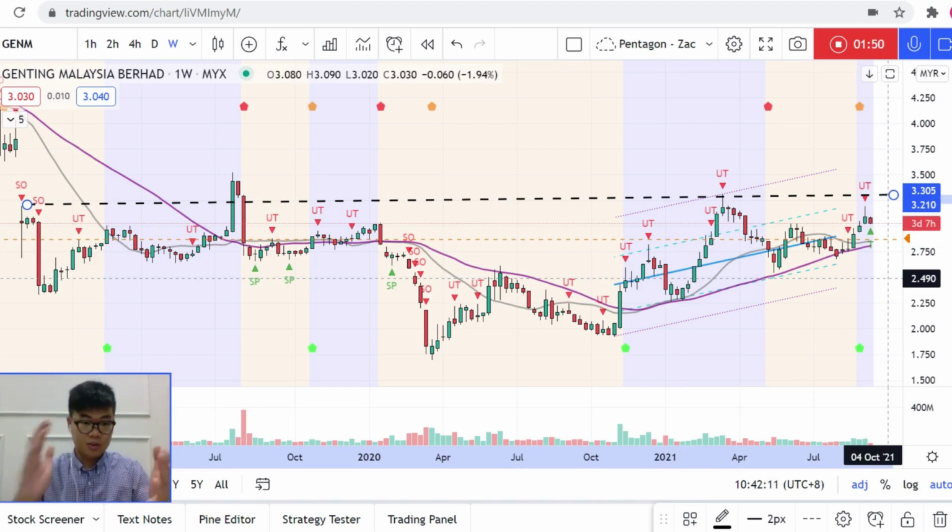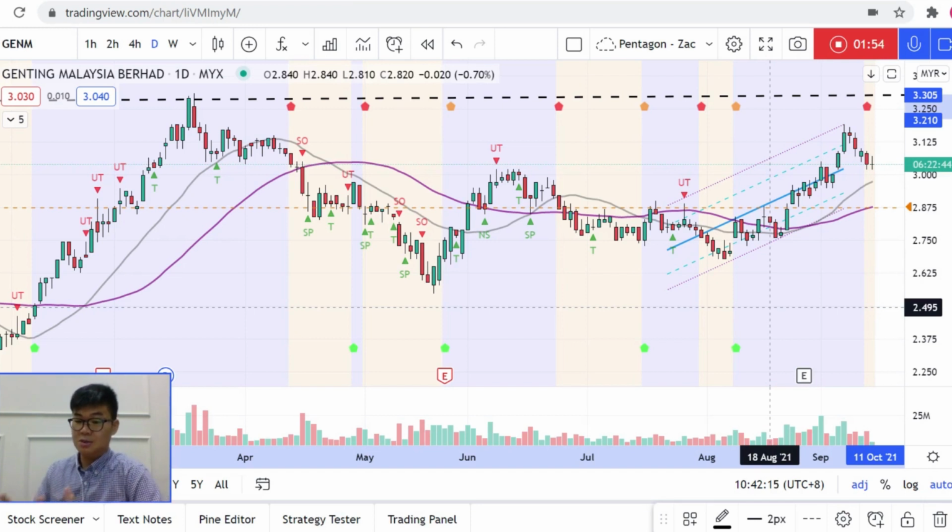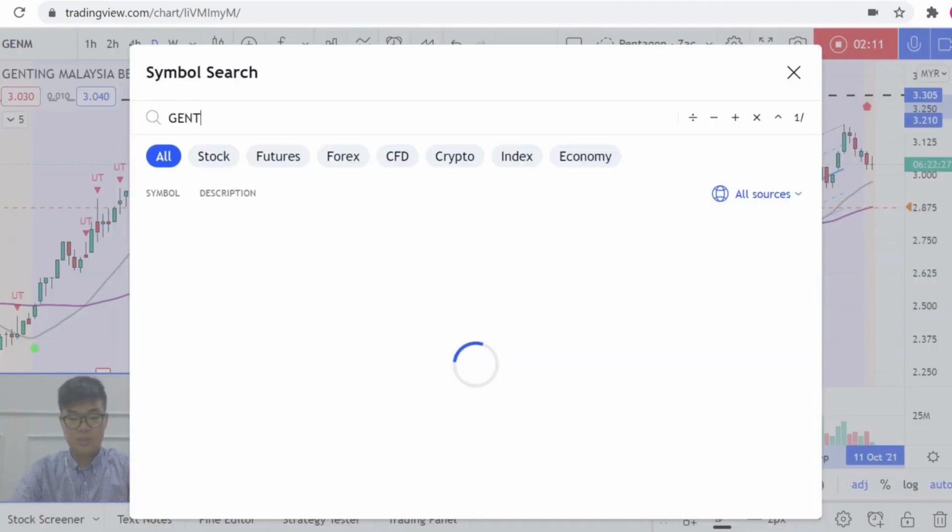So continue to use the daily chart. A few things again, as members you want to expect here. The volume from yesterday is actually still pretty average to high. One thing you want to see when they go back to trend for this area, which is the S1, S2 area, is low volume. Test, spring and as well helps in this case. So let's look into Genting.